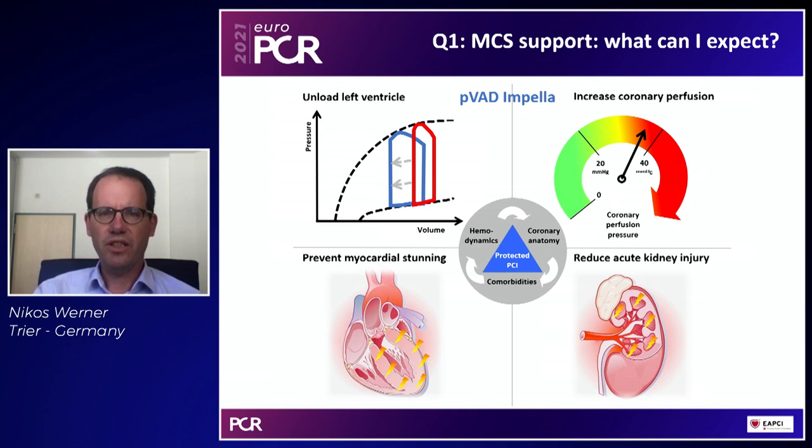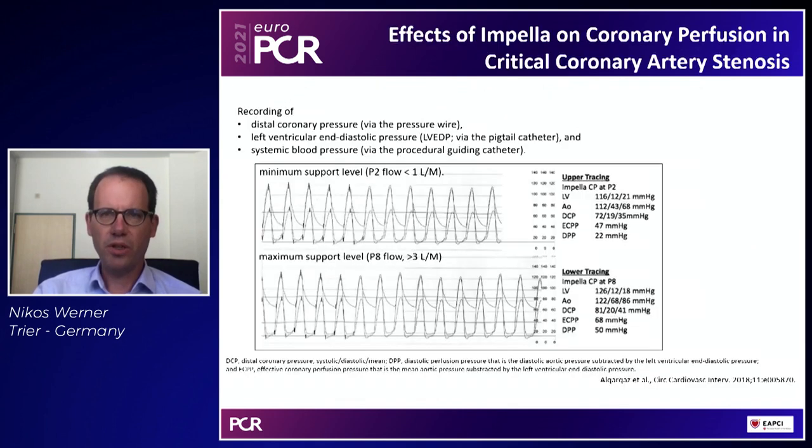This is, of course, especially interesting in situations, as Francesco Burzotta already showed you, when you have, for example, inflated a balloon in the left main stem. On the upper right, you can see that we also get an increase in coronary perfusion. I will come to that in the next slide. We also can prevent myocardial stunning. And the final point, also already mentioned by Francesco, is that we have data available showing a reduction in the incidence of acute kidney injury when we use mechanical circulatory support devices.